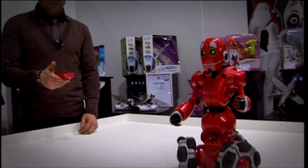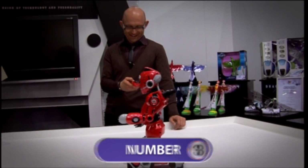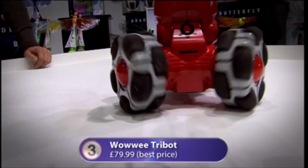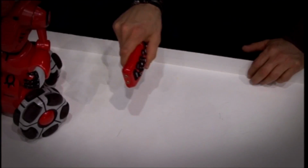My choice of third place is a successor to the hugely popular Robo-Sapien. It's a 3-wheeled robot called the Tribot. It has a massive range of movement and can even be controlled by just tilting the remote. It also has a whole bunch of different modes, like an alarm. So imagine that you're asleep in your bed, OK? And this is how you're going to wake up.